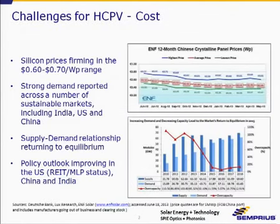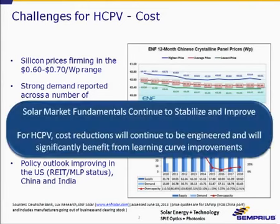So the first and foremost challenge is cost. Everyone's familiar with the decline in silicon pricing, but it is starting to stabilize in the 60 to 70 cent per watt range. There's a strong and increasing demand for PV across all the global markets. The difference between supply and demand is starting to come to equilibrium, and you can see that in the red curve on the bottom right. Also, policy outlook is improving. So the solar market fundamentals continue to stabilize and improve.